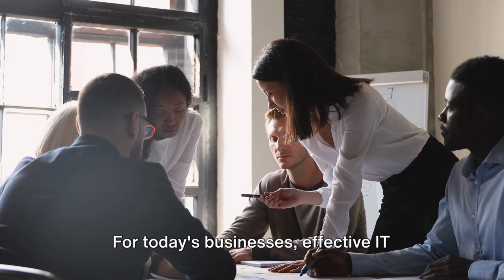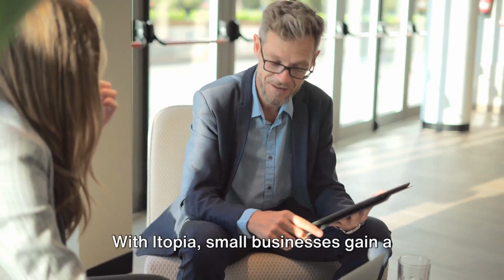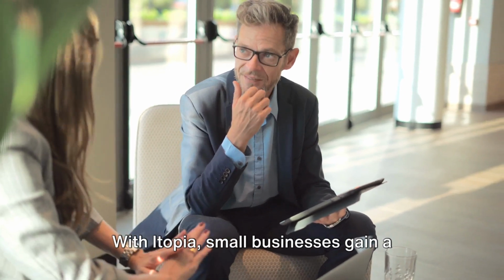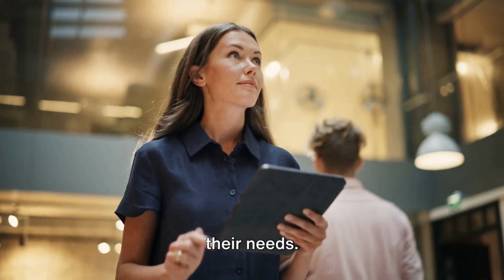For today's businesses, effective IT support is not a luxury, it's a necessity. With Itopia, small businesses gain a reliable partner, providing round-the-clock IT support tailored to their needs.